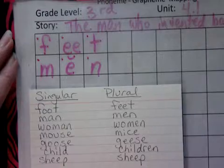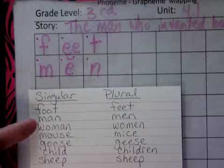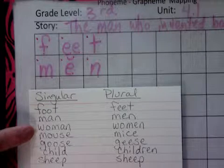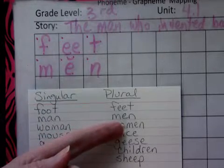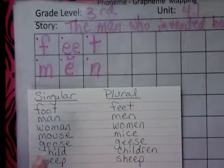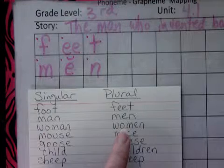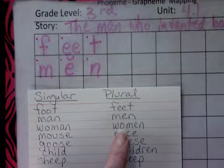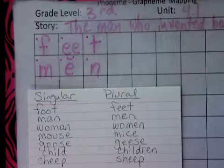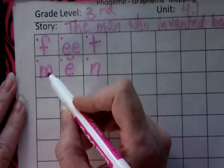The next singular word is woman. See the word man in the word woman? Okay, when we change woman to women, see how we have the little word men in it? Now, when we say woman, this O says o. When we say women, this O says i, the short i sound. From what I looked up, it's because of the Old English origin that it changes that vowel sound. So it's women.